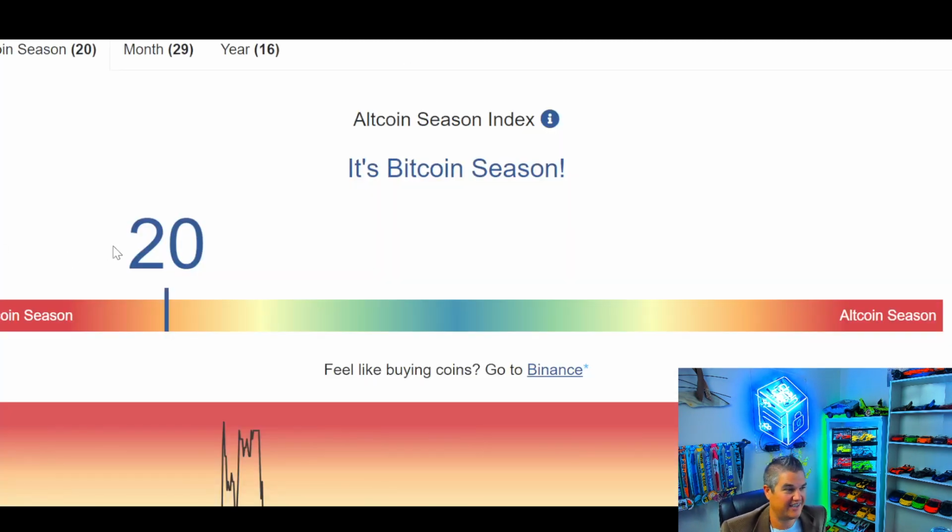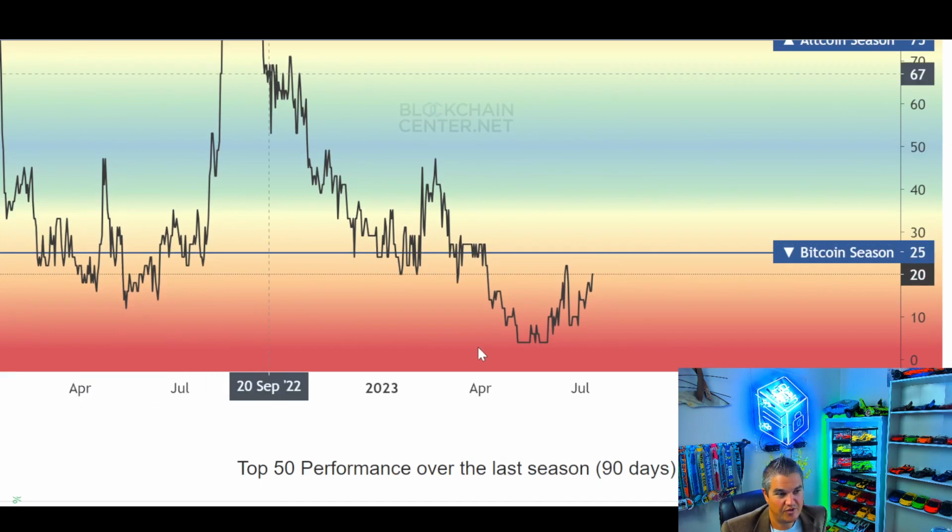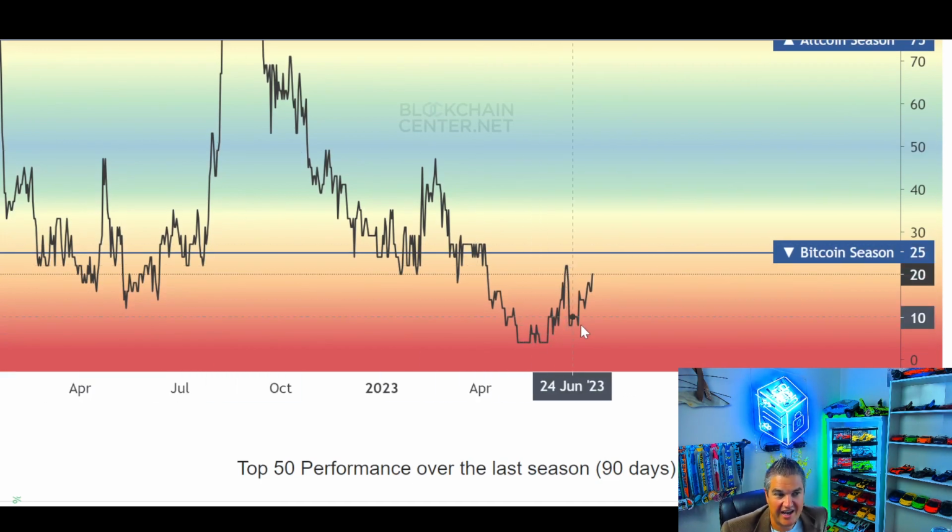The altcoin season index. It's still Bitcoin season, but 20, right? I mean, we were at 4 not that long ago, right? We made a low. We made a high of 22. We made a higher low. We're on the verge of potentially making a higher high, and that's what we're waiting on to see altcoins really come back out of their shell.